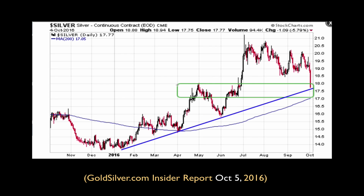But what we have here is this green area is a support zone. There are lots of purchases and sales in this, lots of buyers and sellers in this price range. And we got into that price range, and it almost touched this trend line that's drawn underneath these previous dips. And so I did take a position today, and I'm going to be probably purchasing quite a bit more if it drops anymore.